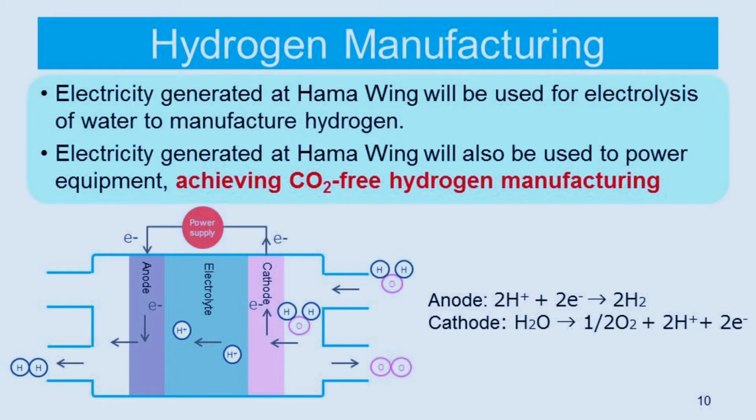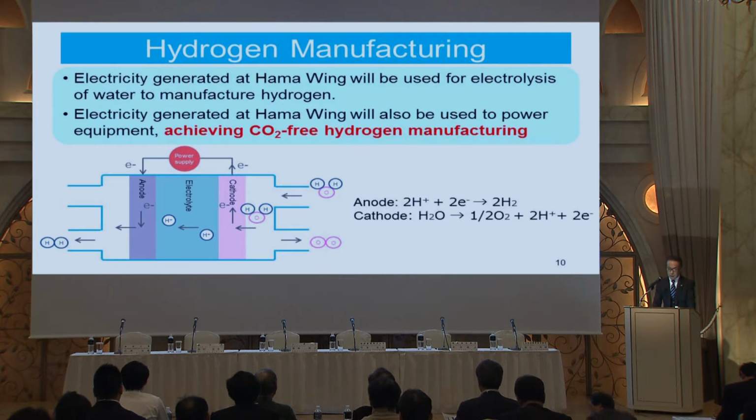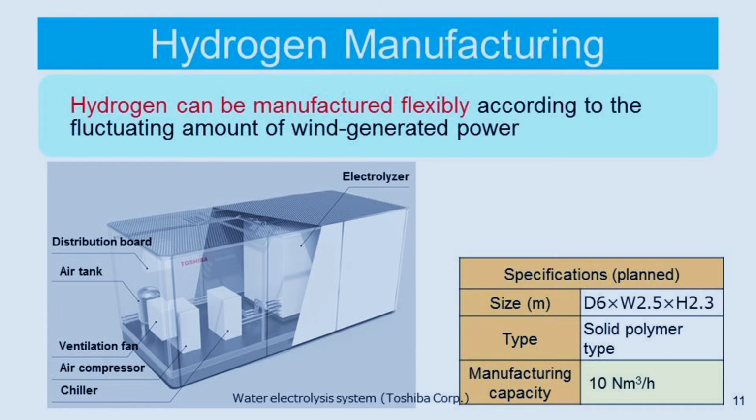Hama Wing produces CO2-free power, and with the water electrolysis, the hydrogen is produced. And the power to operate this system also comes from Hama Wing's generated power. Therefore, this is a system of CO2-free hydrogen production. The key point of this device is that it requires no great power for operation, and responding to the fluctuating power in a flexible manner, hydrogen can be produced.